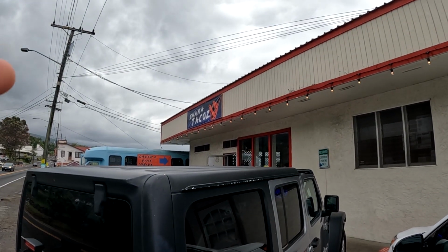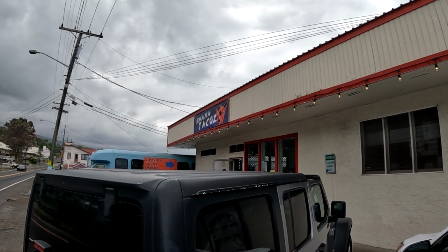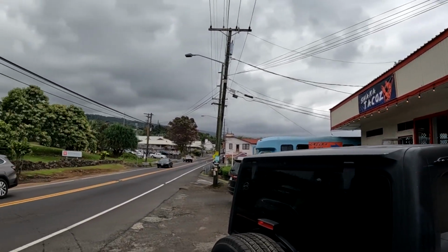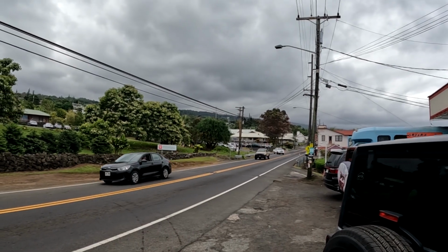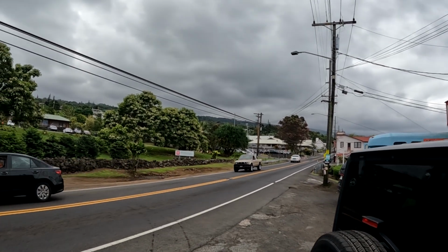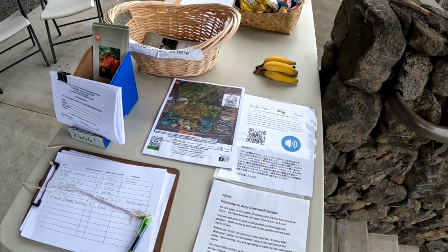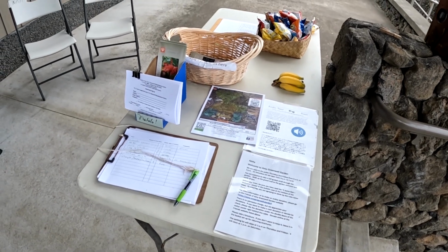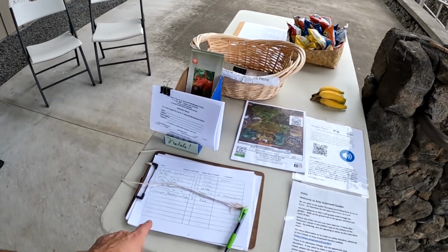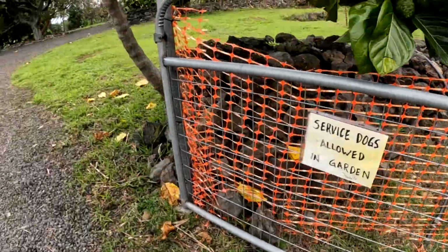Here it is, Shaka Tacos, right on the side of the main highway as you go south from Kona. And across the street is the Amy Greenwell Botanical Garden, and that's where we're going next. When you get there, there's a sign-in desk. The main building was closed. Some of the information told you that this was now a community garden taken care of and managed by the local community.